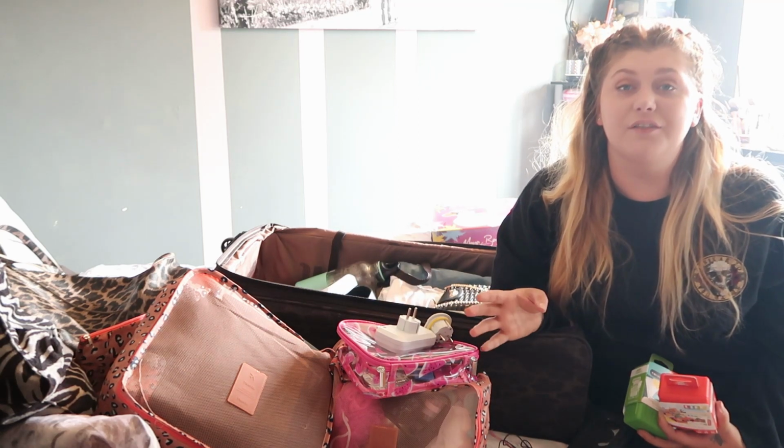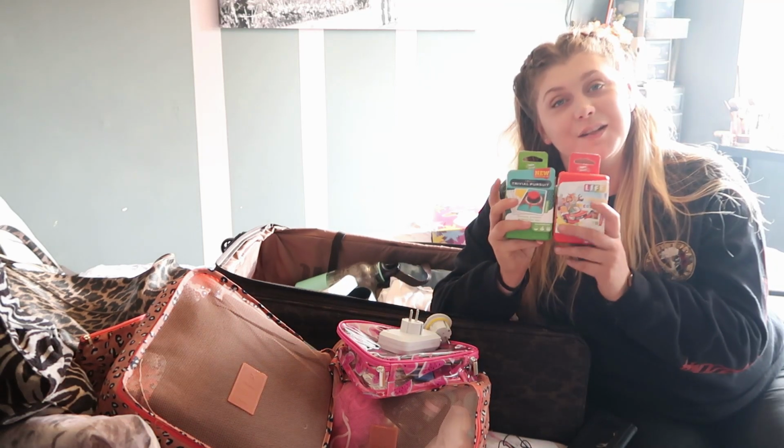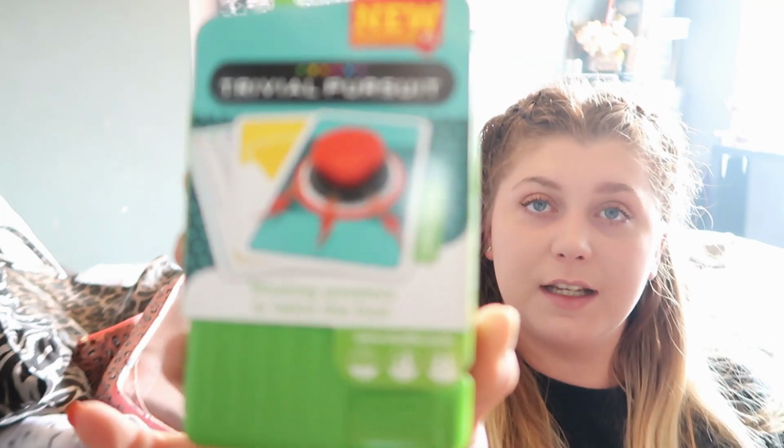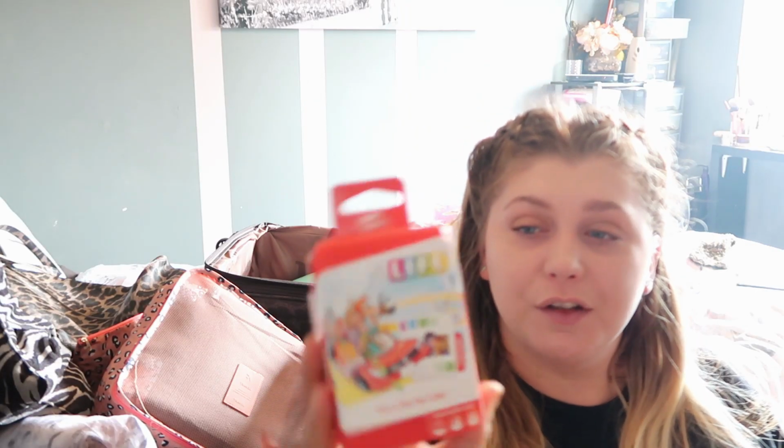There is 16 of us going in total, so I decided to pick up 2 little games. I got these months ago. I've got one which is Trivial Pursuit, and then the Game of Life, and you can either play these as they are, or you can download the actual app and you can play it from your phone with the cards as well, which is great.